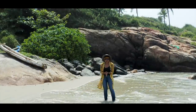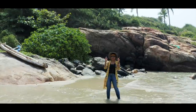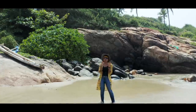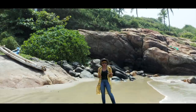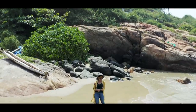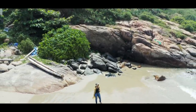I'm at the Lighthouse Beach right now, and one of the major attractions of the Lighthouse Beach is the lighthouse itself. Although this is at Kovalam, it is mostly known as, and officially known as, the Vizhinjam Lighthouse, because the Vizhinjam port is nearby. So when you're done watching the waves at the Lighthouse Beach, you can climb up the stairs and have a city view from the top of the lighthouse.